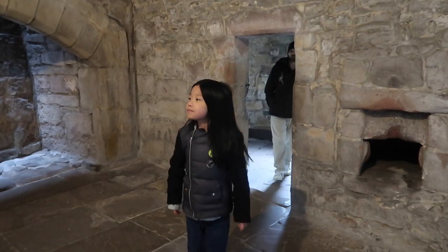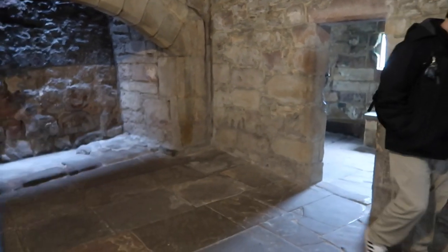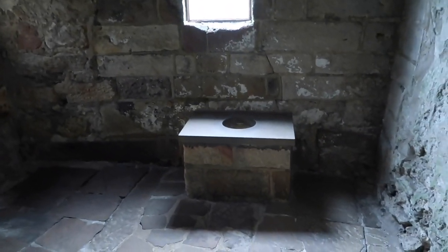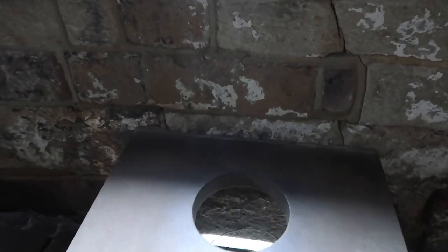What's in there? A bathroom! There's a bathroom in there. Can you show it to me? I have to go in there? I don't have to go to the bathroom. Oh boy. Most important room in the whole castle, I guess. Is there anything down there? Oh, it went straight down into the moat.